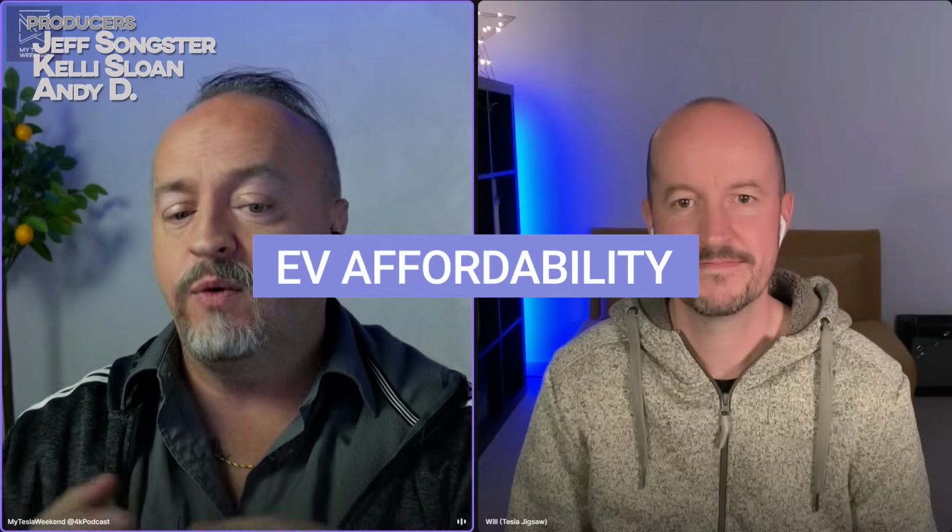Used EVs are kind of a new thing. They can be a little daunting. Are they affordable? We know a lot about what's going on in the US. Tesla used is almost as much as a new one. Leaf can be half price or less. It kind of depends what you're looking at. But in the UK, the picture is completely different. Or maybe it isn't. I don't know yet. We're about to find out.